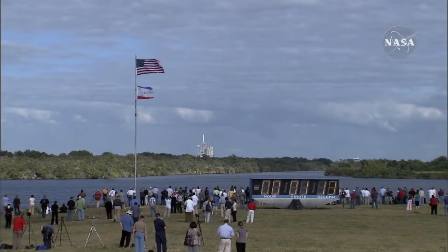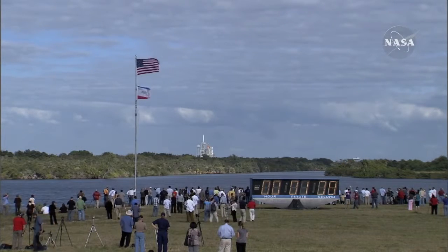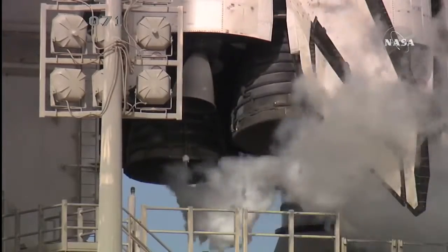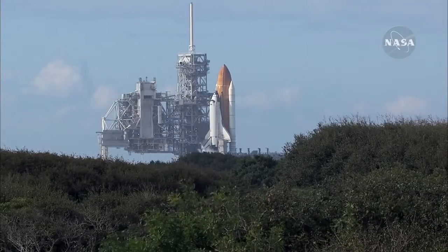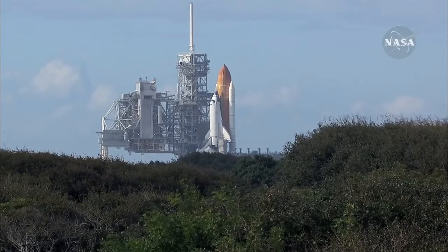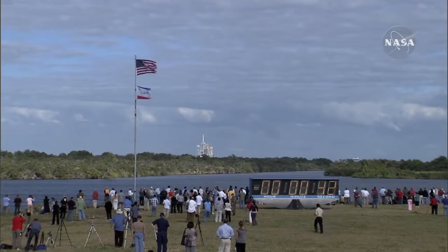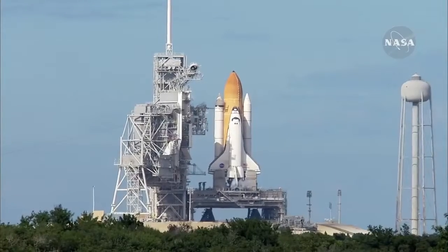Sound suppression water system now being armed for release. Confirmation we have 3 main engines ready for ignition. Space Shuttle now on internal power. Liquid oxygen and liquid hydrogen fill and drain valves are closed. Solid rocket booster flight data recorders are activated.